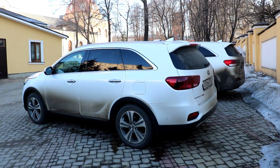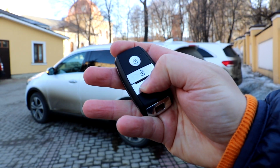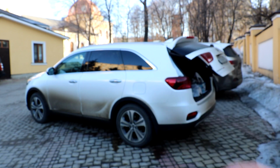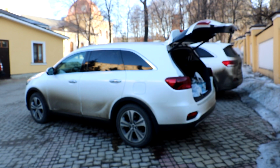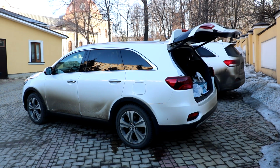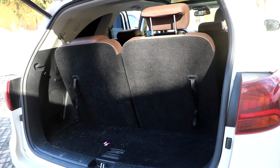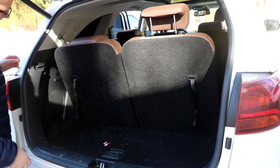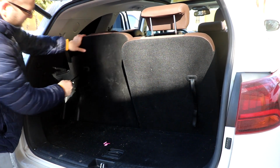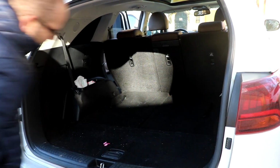Heading around to the rear, let's go and open the rear hatch, boot or trunk, whichever you want to call it. I will hold down the boot release button on the key to open it. You can also use the button on the hatch and on the interior, and I think on some cars it will open if you stand close to the boot for longer than 3 seconds, as long as you have a key in your pocket or something. You can fold down the third row of seats easily by pulling the strap here. This creates 1,077 litres of space.